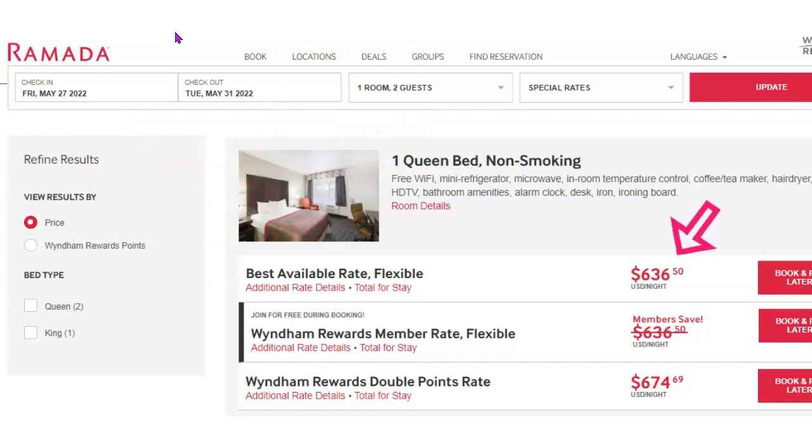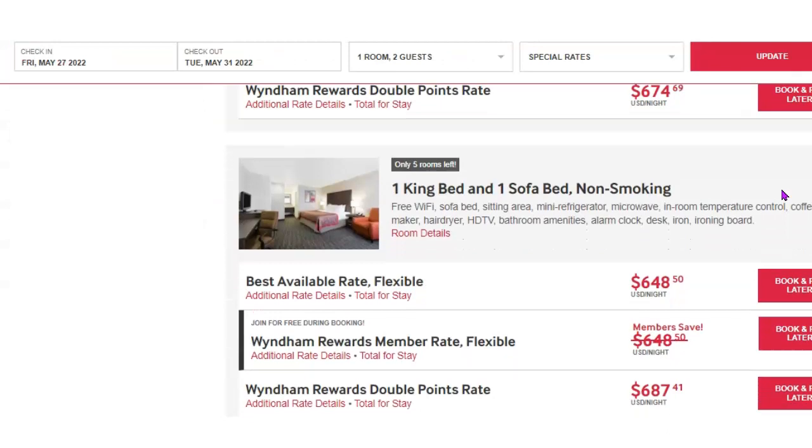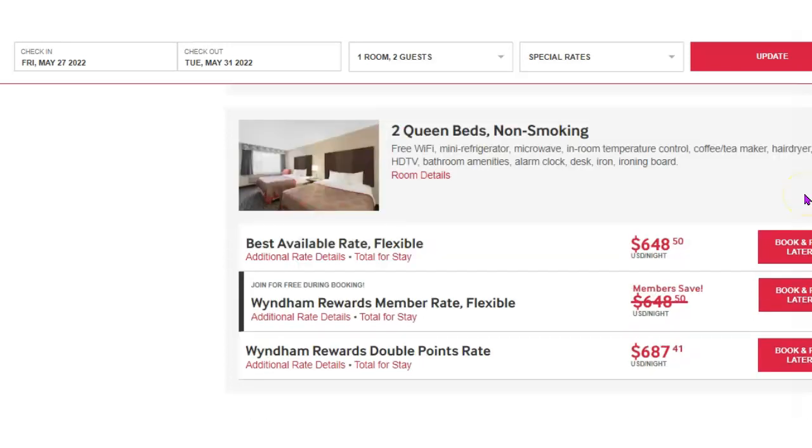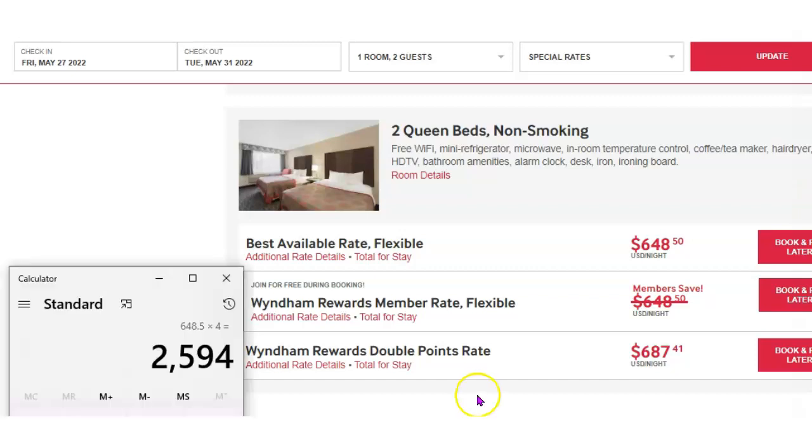The best available rate is approximately $636 per night. And by the way, Ramada is part of the Wyndham Hotels program. Scrolling down, we can see that the 1 king bed, 1 sofa bed room is $648 per night for the same dates. And finally, for the 2 queen beds, same dates, $648 per night. So for 4 nights, the total is about $2,600 plus tax.